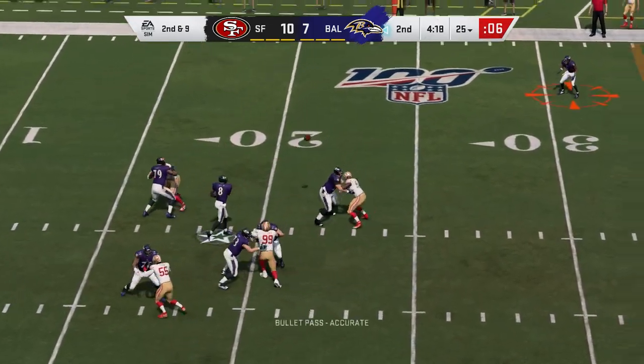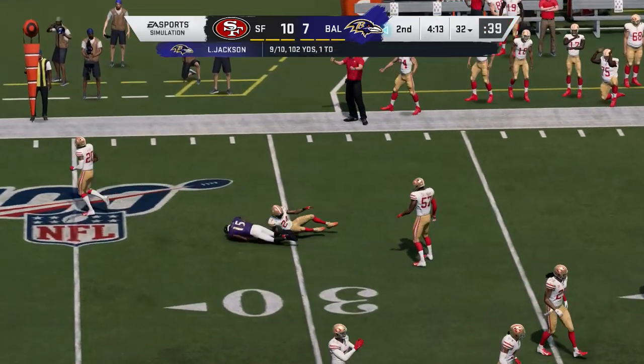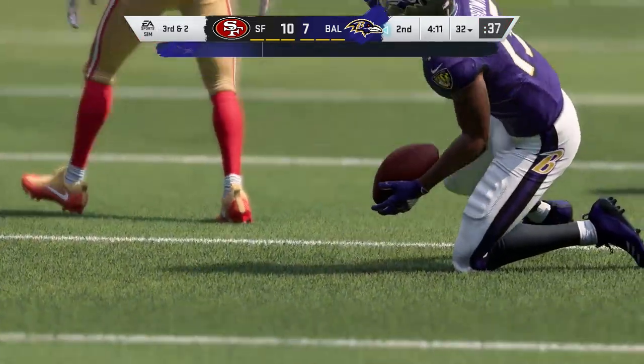On 2nd and 9, Jackson. This will be caught by Brown. And he's going to be dropped following a pickup of 7 past the 30 to the 32.